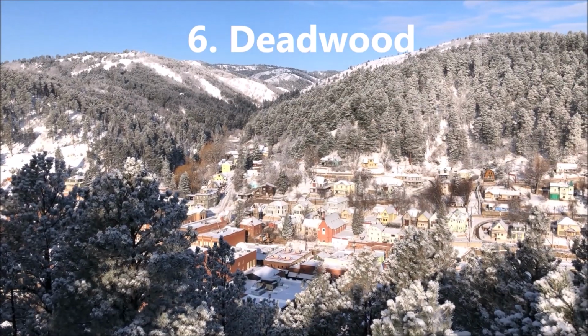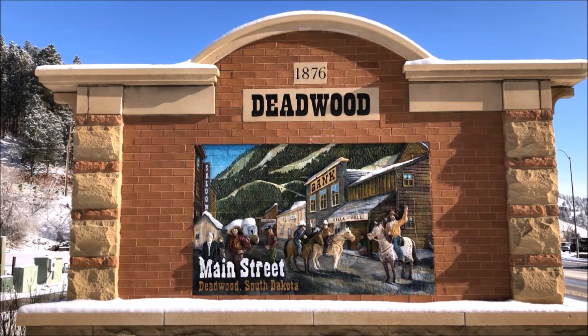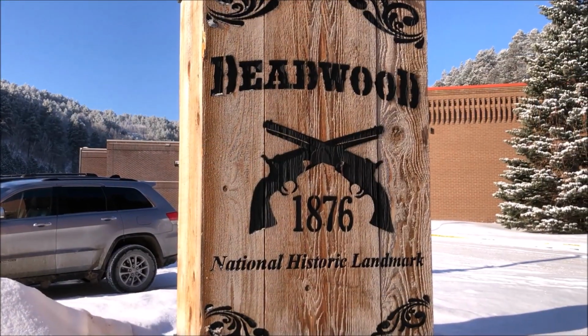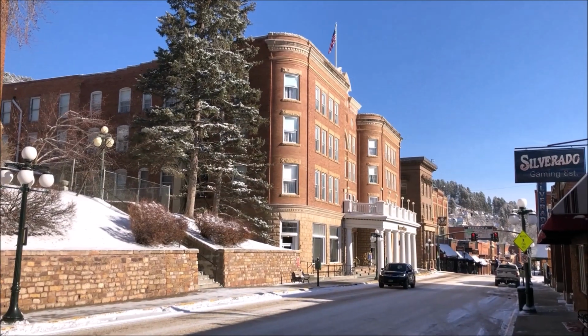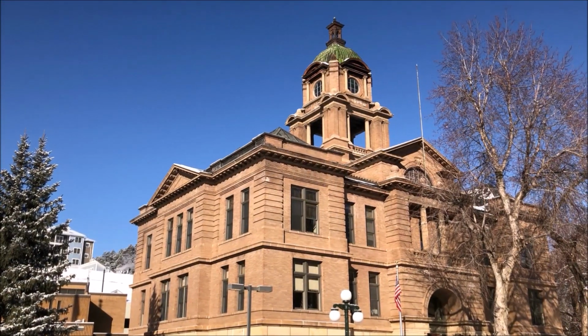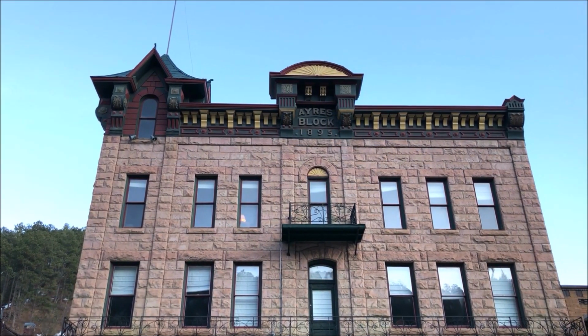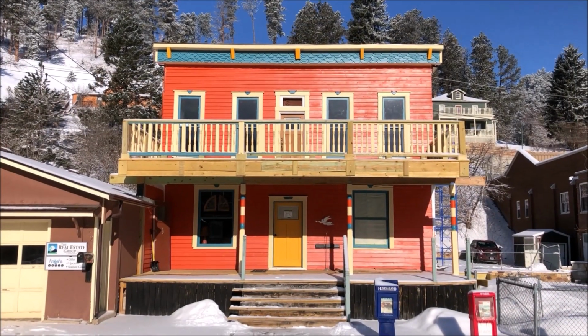And number 6 on our list is the historic town of Deadwood. Deadwood is a gold rush town that was founded in 1876 after gold was discovered in the Black Hills. And almost overnight, Deadwood reached a population of 5,000. Alcohol, gambling, and prostitutes were found in abundance to keep all the gold miners entertained. It was and still is a true example of the Wild Wild West.